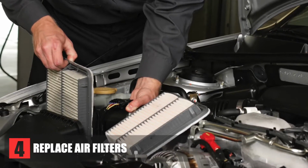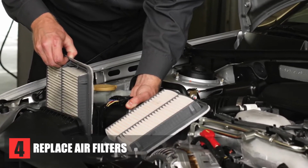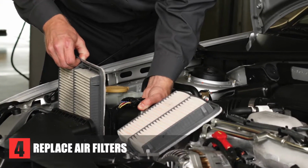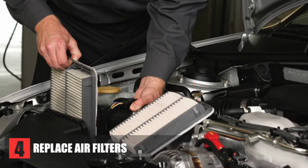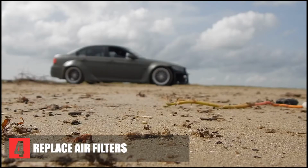Number 4. Replace air filters. You can pay a mechanic through the nose for this, but it's so much easier if you just do it yourself. The cost is only a small price for the fresh air filter, and in about 10 minutes, you can change it. Check your filter under the bonnet of your car first.